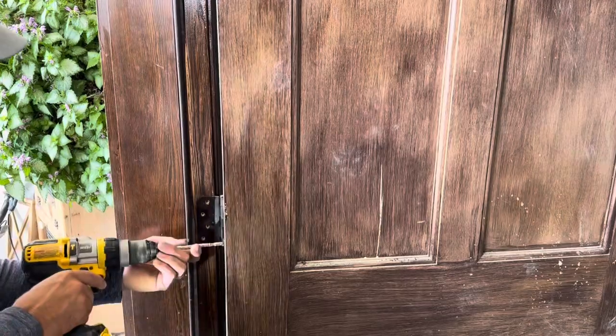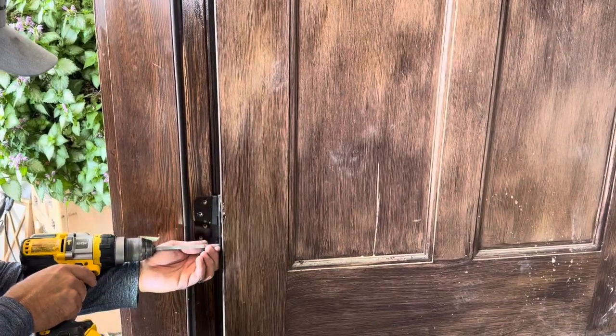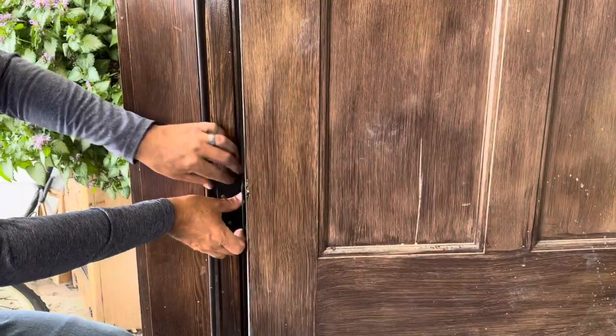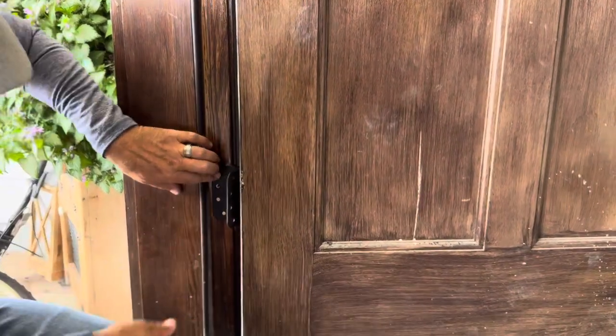You can buy these spring hinges at Home Depot. They cost $20 a piece, and you need 2 of them for each door, and all you do is replace them with the regular hinges that are on there. Just replace them with the spring hinges, and then you have to set the spring.